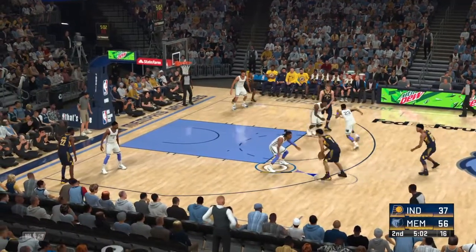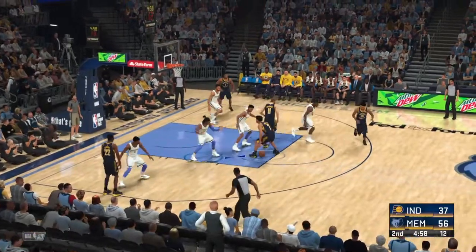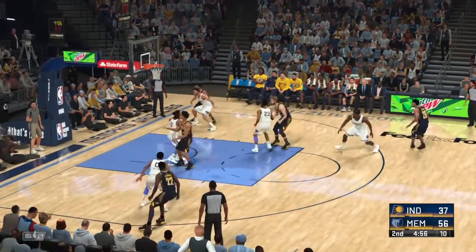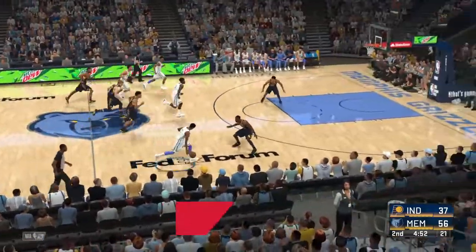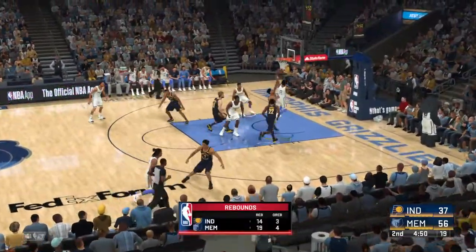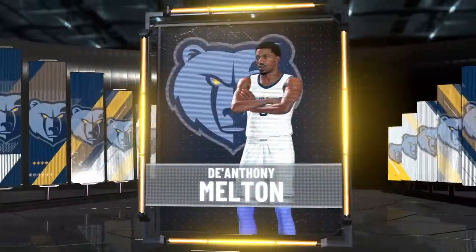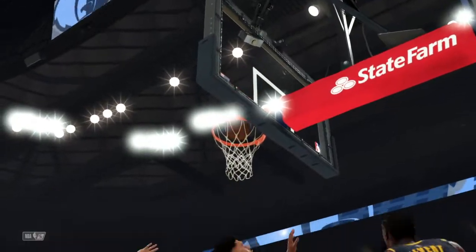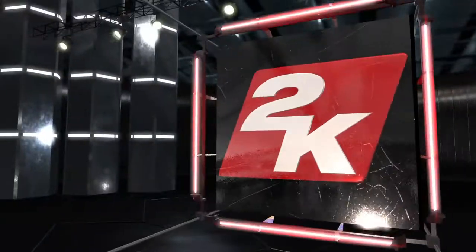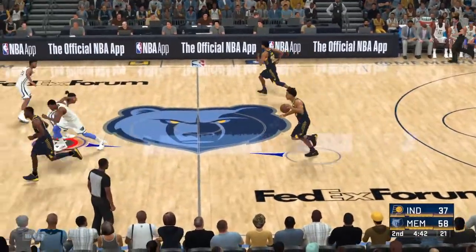Outside Brogdon. Morant with a defensive effort. They've had a slight leg up on the boards and a big leg up on the scoreboard. And that one's good. Melton. The assist numbers certainly stand out. They've really emphasized ball movement here today. Melton's gone 3 for 3 from the floor.